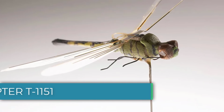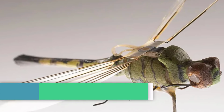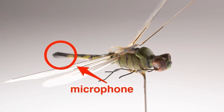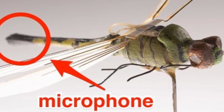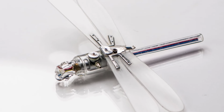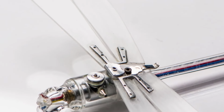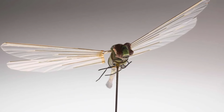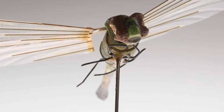At number 7, the Insectothopter. Often referred to as the dragonfly transmitter, this was an advanced piece of espionage technology that disguised itself as an insect. It was developed by the CIA. The Insectothopter was part of their efforts to enhance surveillance capabilities during the Cold War. It was designed to blend into its environment while transmitting audio surveillance. Shaped like a flying insect, it could gather intelligence by discreetly flying into rooms or near targets without detection. The technology used miniature electronics, including a small microphone and transmitter, to send real-time audio back to handlers.